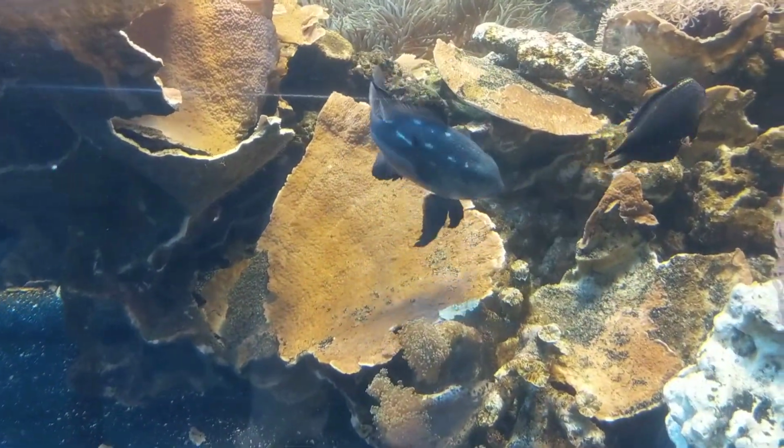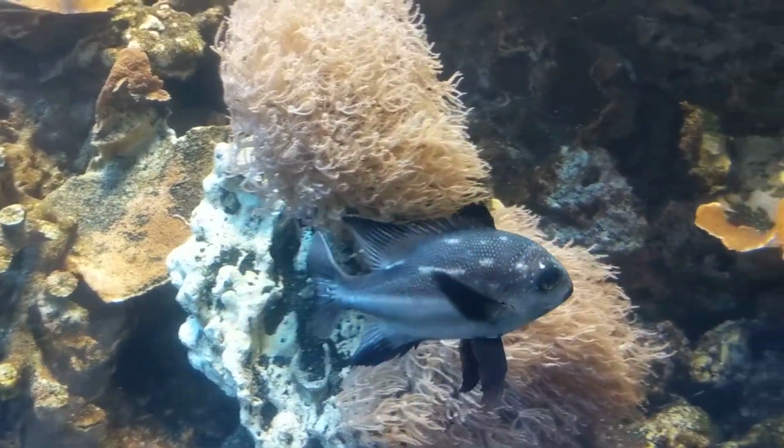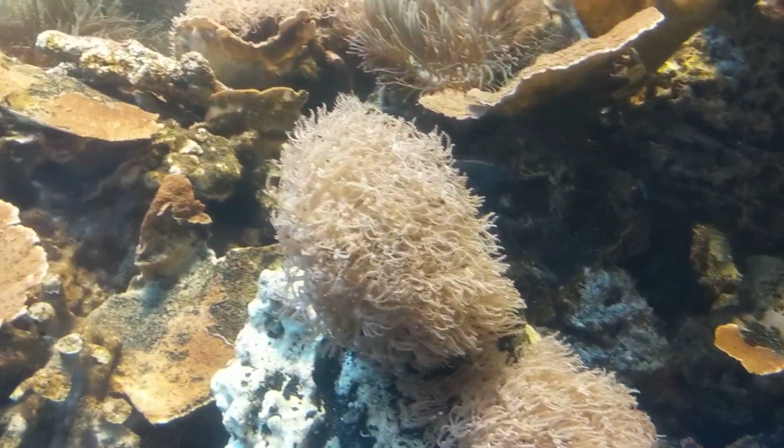Here's the midnight snapper. This fish I've featured a lot. It has a really interesting eating habit. Really gulps down the food.